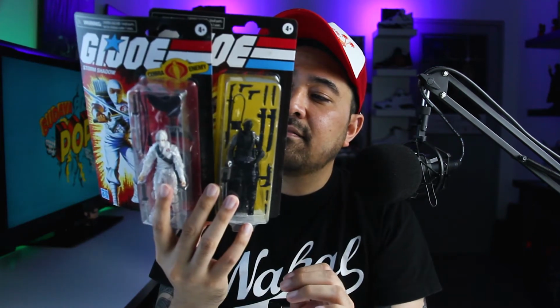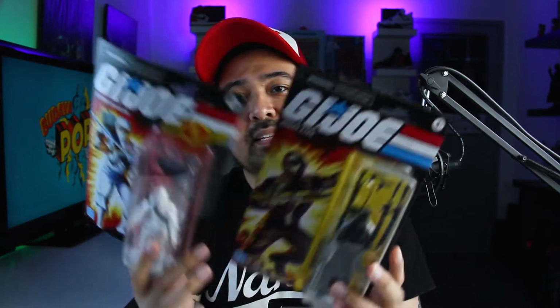So I bought two each, one to keep, one to open. So let's open the box and see what the figure is all about. It looks kind of nice though, very classic.